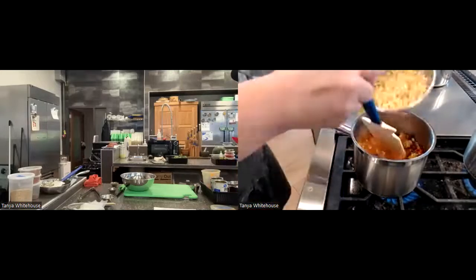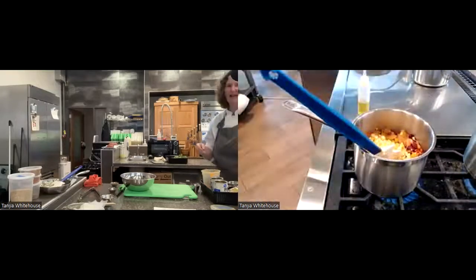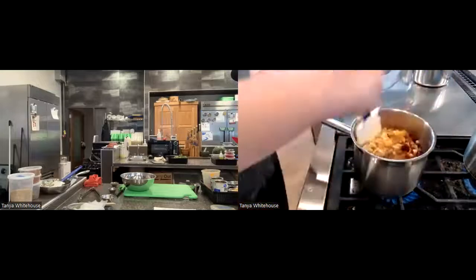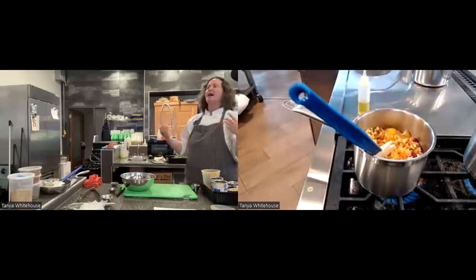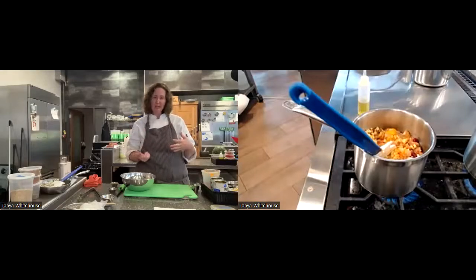Very hearty. Now that it's turning cold, we obviously are affected by the weather. So adding the corn. And you could use frozen. I would advocate more for frozen just for flavor and texture preservation. But if you have canned corn and that's what you have on hand, that works perfectly too.